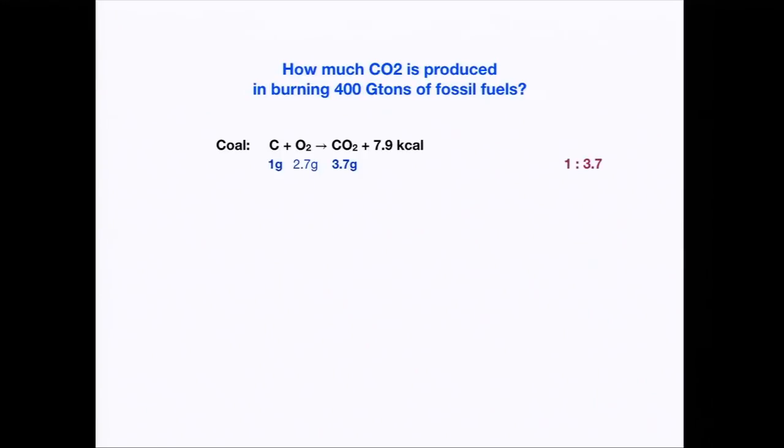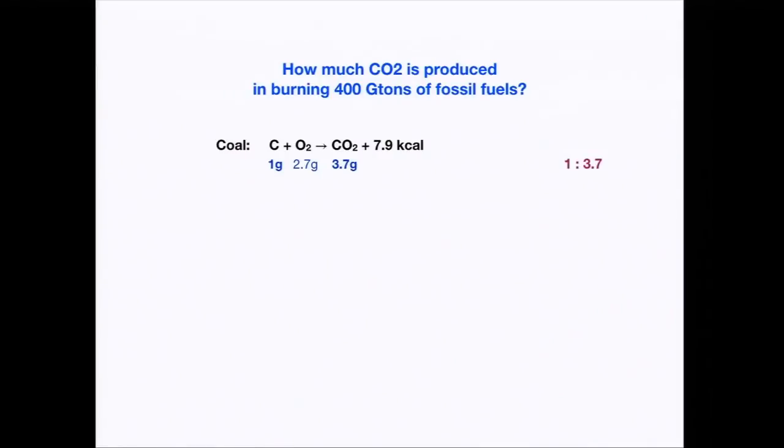We understand the chemistry of burning, and here's one of the reactions that's important. Coal, I'm going to model coal. C is not for coal, C stands for carbon. So I've got carbon and I combine it with oxygen, which is sort of the definition of burning, and I get CO2 out and some energy. Notice that if I put in 1 gram of carbon and burn it this way, I get 3.7 grams of carbon dioxide out. That's a 1 to 3.7 ratio.